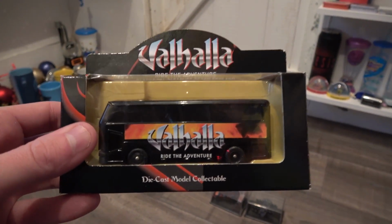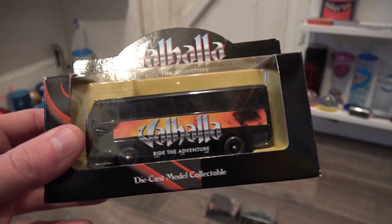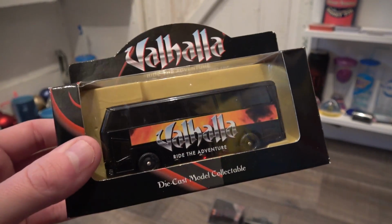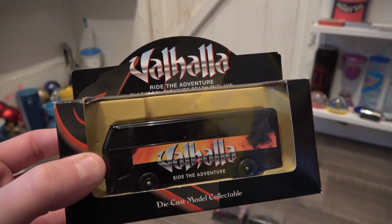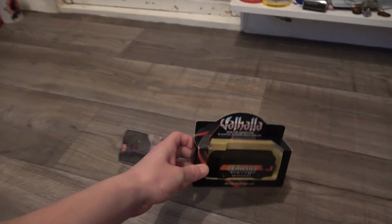And now these were quite common. There was a lot of these going about. I've actually got two of these, one in the box and one without. Believe it or not, I saw one at a charity shop near to where I live. So I did definitely pick that up. And then this one here was bought from the park. But there you go, Valhalla, Ride the Adventure, the die-cast model collectible. You've got to love it, haven't you? But yeah, you've got a bit of information on the back there as well, all about it.